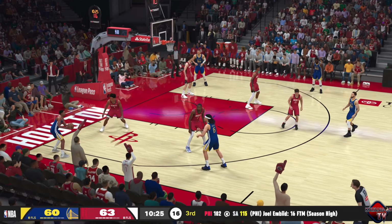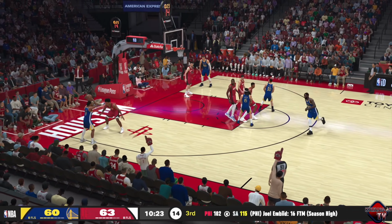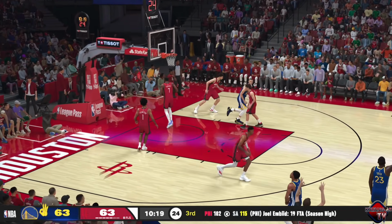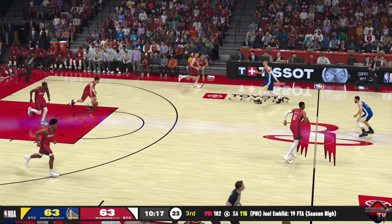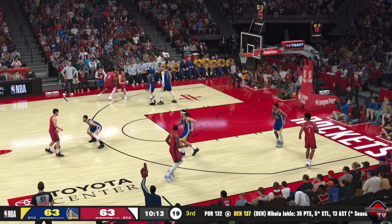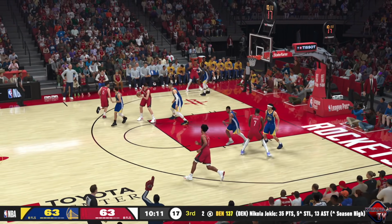Pass to Santos. Outside, Green. Green able to hit from 3. A quality pass, setting up a quality shot. It's just textbook basketball. Now here's Şengün, defended by Porzingis.